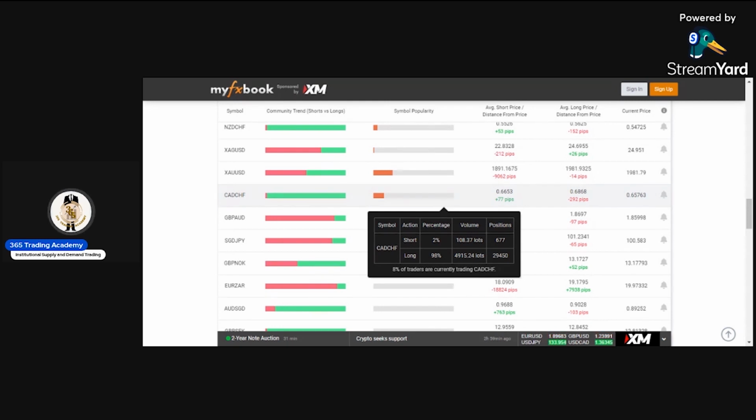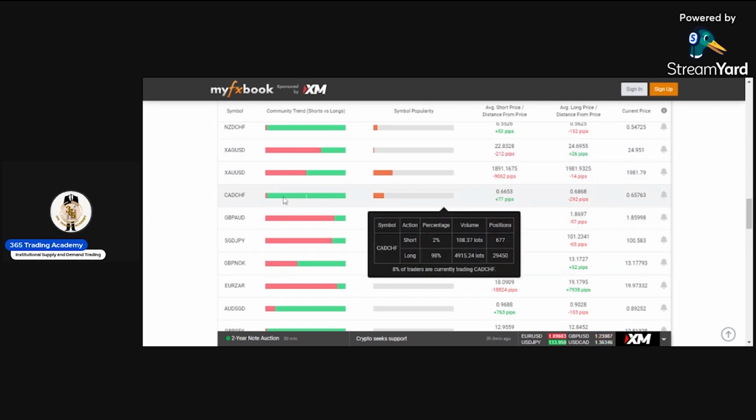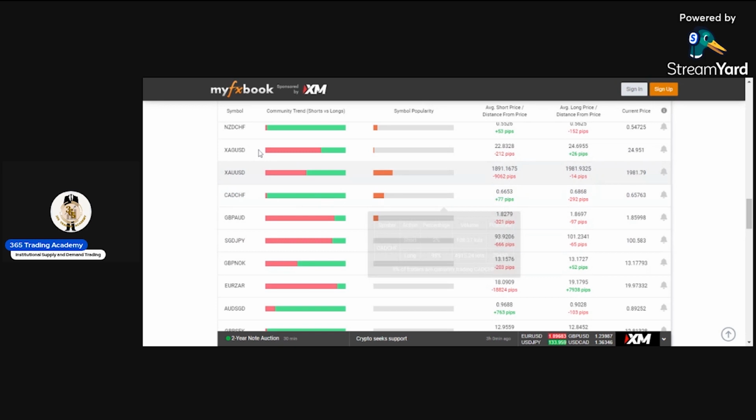Imagine compiling all this data of retail traders and updating it weekly, and compiling COT data of the institutions and updating it weekly. When you compare the two and look at where CAD Swiss franc retail trader positions are and where the institutions are, it is not that difficult to choose a side. It becomes much clearer who's right or wrong. So you can see, they are long, there's not much to say. 2% of traders are still short, and I'm proud of that proud 2%.